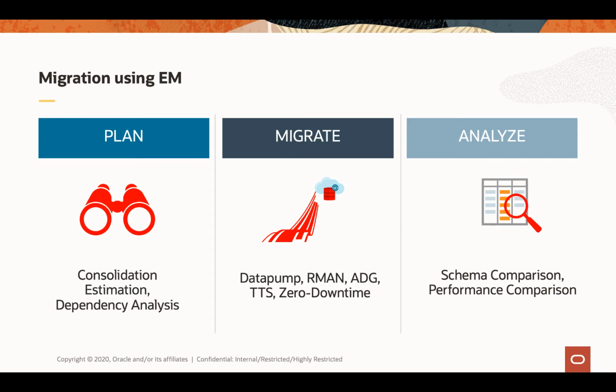And in the analysis phase, they try to compare schemas from the source and destination database, and make sure that the migration is complete and successful. All the necessary objects have been migrated successfully to the destination database. They also do a quick performance comparison of the source database and destination database, and make sure that the performance of the application remains the same on the destination database, and their application can be up and running without any issues.